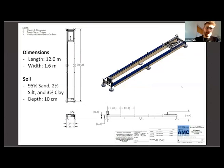Firstly, we built a bin, called a soil bin, in a heated glass house. This design is based off of a research group in Canada. We built it to better evaluate tool settings by eliminating the environmental variability that we find in the field. The bin is 12 meters long by 1.6 meters wide. Within the bin, we have a landscaping fabric with a layer of coarse gravel, and then a sand mix layer that is 10 centimeters thick. We chose sand because it's a lot easier to manipulate while doing a lot of tool studies.